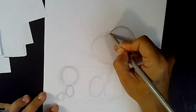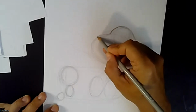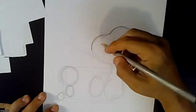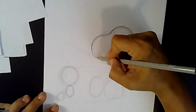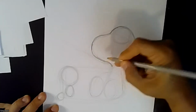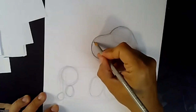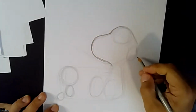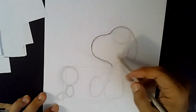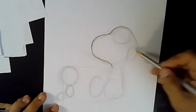And then here, this kind of almost drops. This kind of goes around here and drops. And then it comes down and swoops on this angle. Right in there. Here we go. Up and around. Up and around. There we go. We got this ear, and I can see the proportions, the ratio, how big this is compared to that.